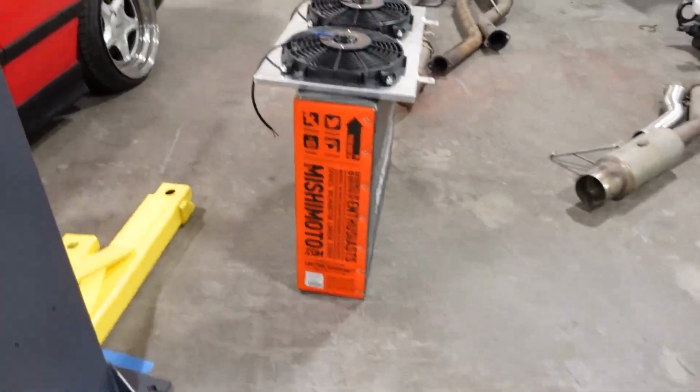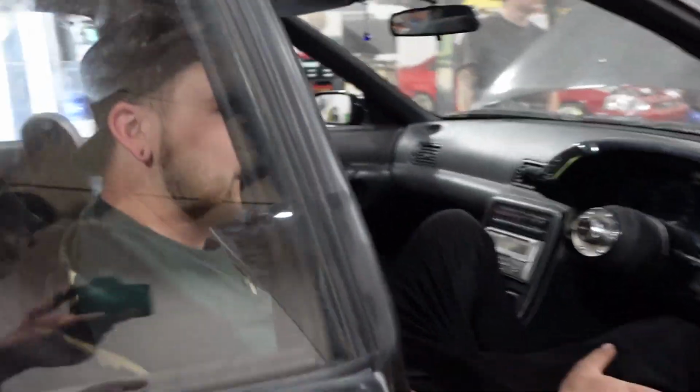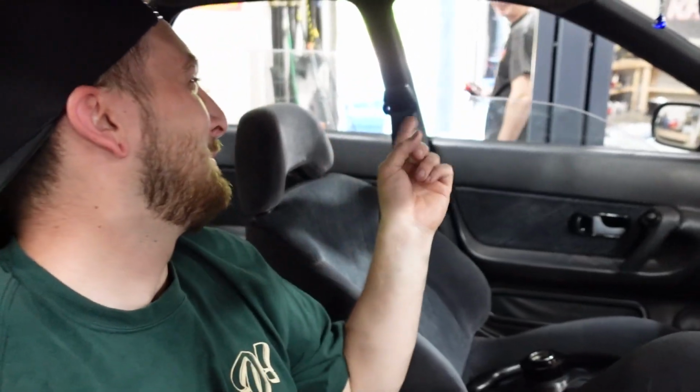I'm spoiling this thing, dude. She's getting the treatment. Look at this. Brand new Mishimoto fans, new battery box. That's too nice. I see you. She's gotta work good. The next drift event is in a week and a half, and I really want to take this car. I think it'll be fun. You can make it, as long as everything's great. Can't crack that bleeder. Let's get this going.